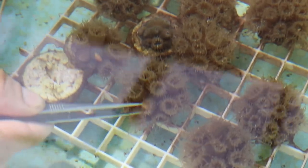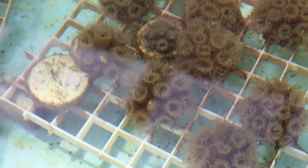As for the researchers at UVI, this just makes their job that much more difficult because each of those individual coral polyps eventually will want a snack. Oh my glob, I love that so much. Look at that, nom nom.